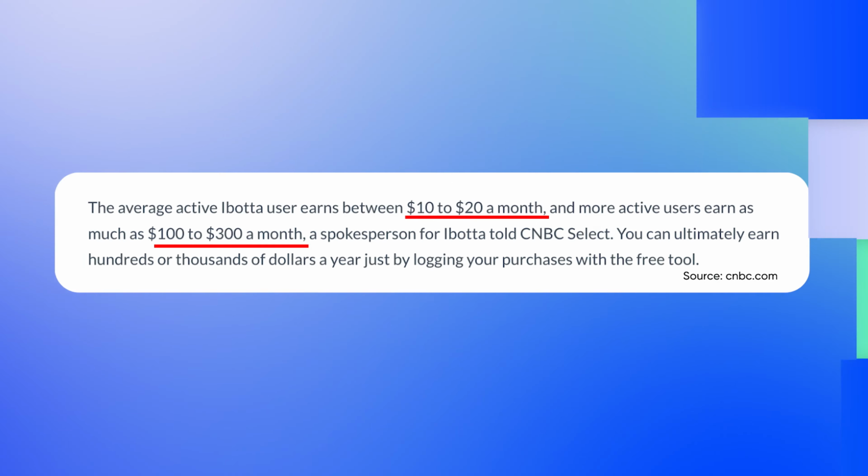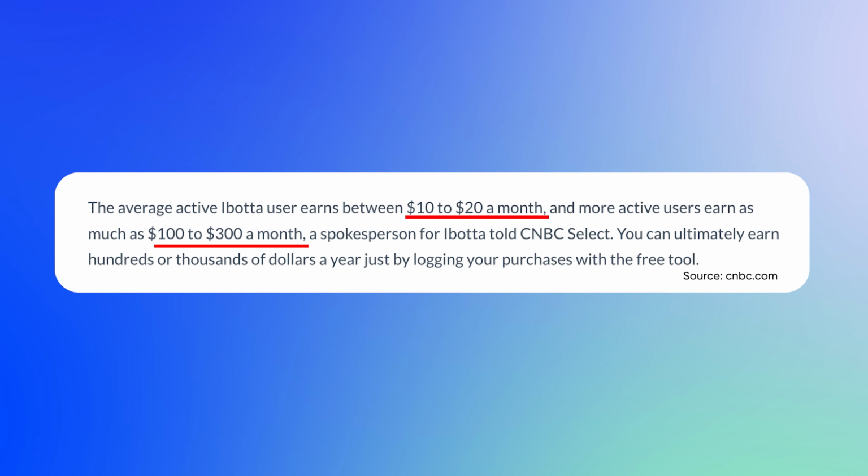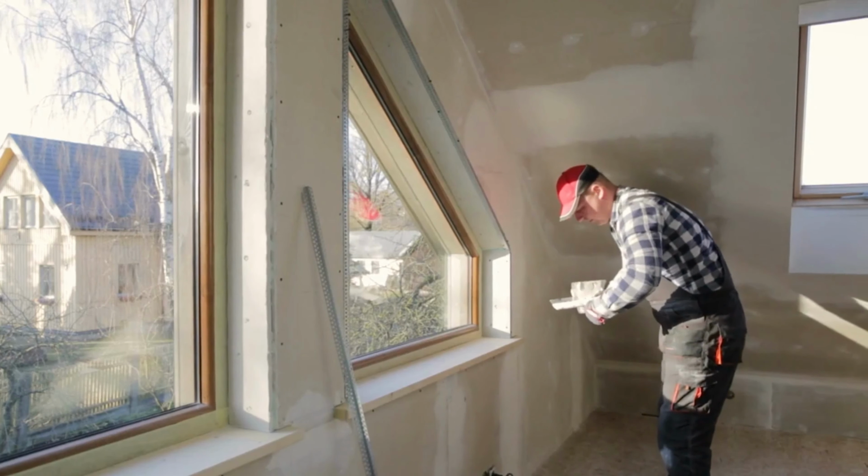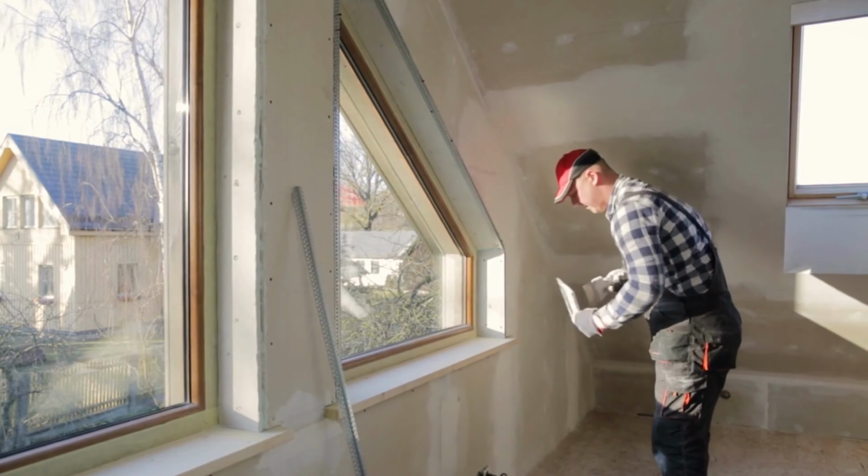So how much can you earn with Ibotta? According to CNBC, the average Ibotta user earns around 10 to 20 bucks per month, depending on how much you spend. But if you're spending on something like a home project, you could earn over $100 in a single month. For example, if you have a $1,000 home project at Lowe's and you earn 2% cash back, that's $20. That's pretty decent and pays for some of the tax.